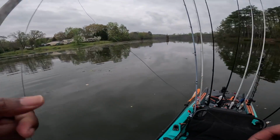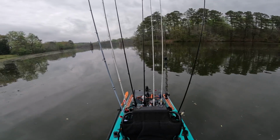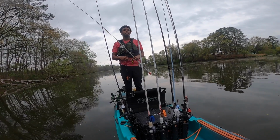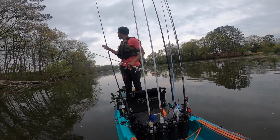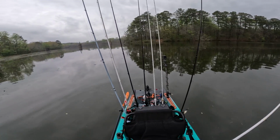I don't know what that was over there, but I was throwing a little buzz bait around and then something shot off. It could have been a carp, but it was big and strong, whatever it was. And they're also blowing up down this bank. Hopefully we'll be able to see some beds today.